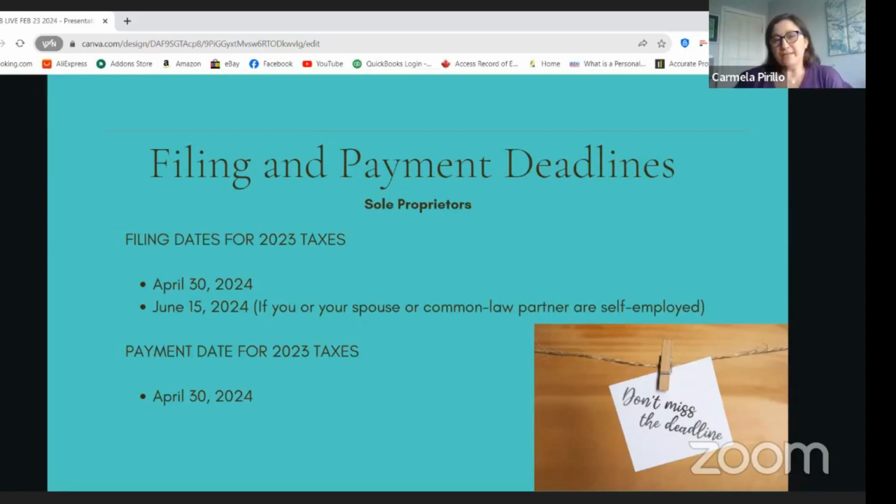Obviously the government wants the money by April 30th. If your taxes aren't ready by then, you can do a couple of things. One, you can just make a lump sum payment, what you think you might owe. And sometimes your accountant can help you determine an estimate of what you might owe. Or you wait till you actually file it, and you would incur some interest between May 1st and June 15.